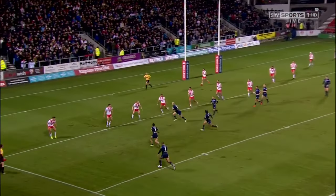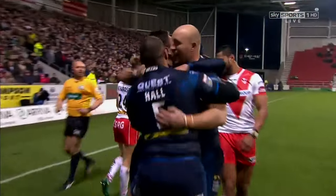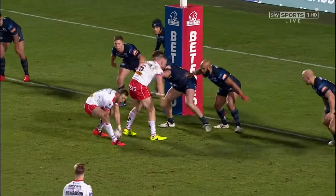Burrow again. He finds Ablett. Ablett will attack the line. Here now is Joel Moon. Moon will score. Those Rhinos posts. Pulled down by the big men.